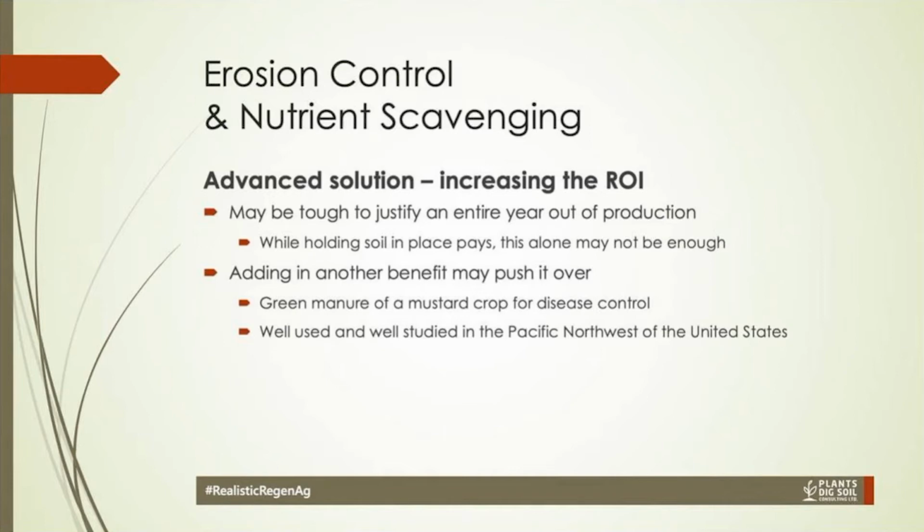The green manure work I've been referring to uses mustard to help control disease. Specifically, it's being used to suppress the early dye complex of organisms. It is well studied and well used in the Pacific Northwest. To do it right, you need big biomass, you need to chop it at the right time, and you need to immediately, within minutes, get it incorporated into the soil.